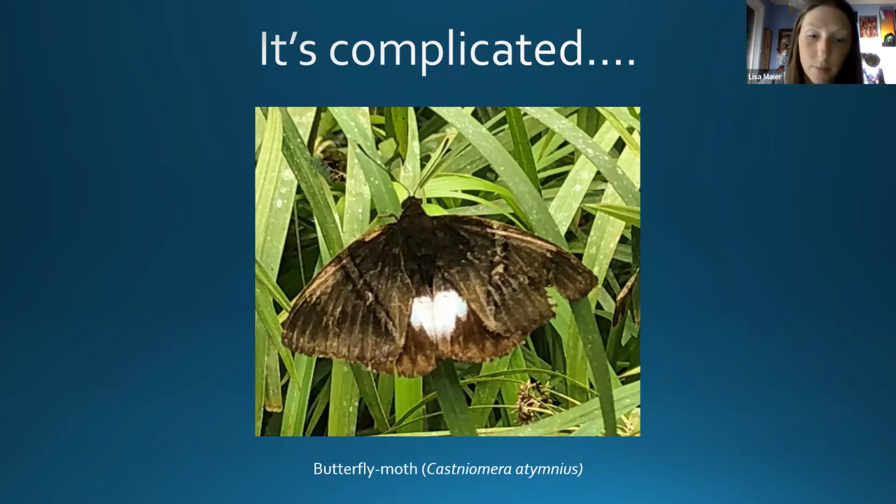This is a great example, probably the most famous example. This is called the butterfly moth. It is a moth, but it looks a lot like a butterfly. It's kind of more shaped like a butterfly. It's got clubbed antenna. It's not fuzzy like we think of moths. So when it comes down to telling the difference, it gets very fuzzy. It can be very difficult.